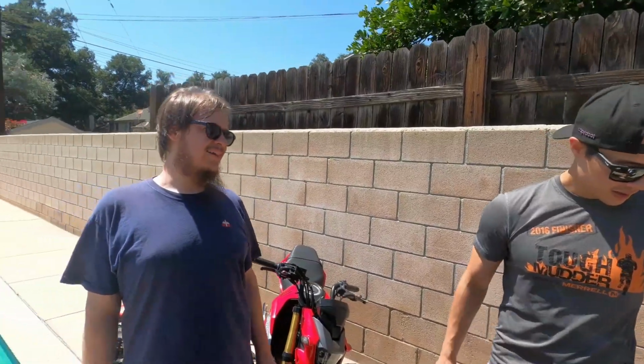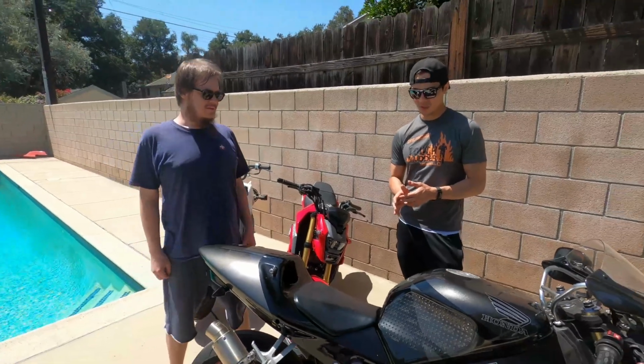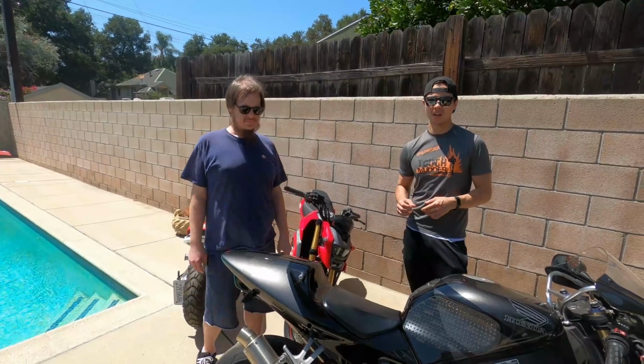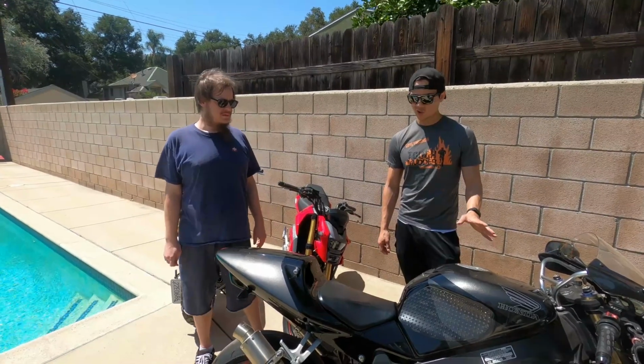What a cool bike. This bike was known as the Duck Hunter back in the day, back when Nicky Hayden and Colin Edwards were riding it and just wrecking everyone on a 996 and 998. This thing has so much pedigree.